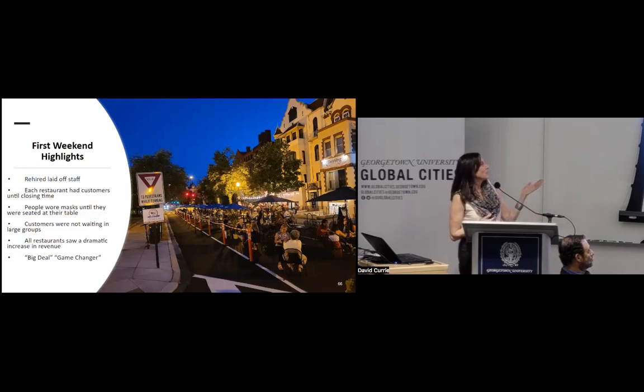One of the biggest comments was, what about masks? And people were wearing their masks. I love this because it's just about that snapshot of time that we were in. And it really does show how integral new innovations from the city were, and then the BIDs being able to implement them. All restaurants saw a dramatic increase in revenue just in that weekend alone, and they knew it was going to be a big deal and a game changer.